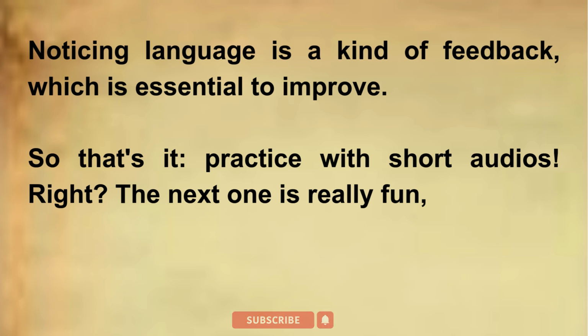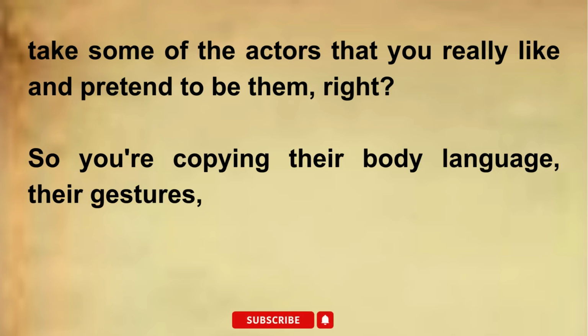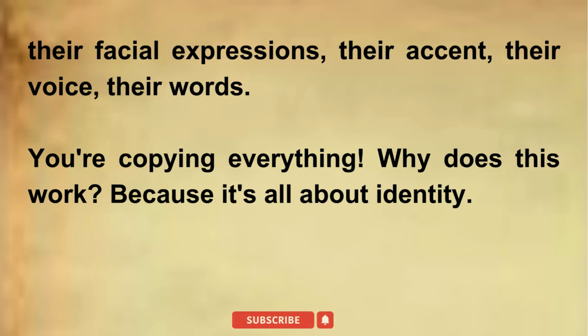The next one is really fun, and it's about imitating your favorite English-speaking actor or actress. When you watch a film in English, take some of the actors that you really like and pretend to be them, right? So you're copying their body language, their gestures, their facial expressions, their accent, their voice, their words. You're copying everything. Why does this work?